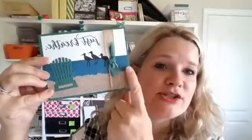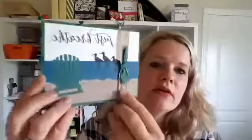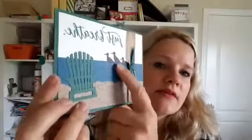This one was really cool. This is Natalie O'Donnell. She's used sandpaper here for the beach sand, which I thought was brilliant. This is the Colorful Seasons bundle. The Just Breathe and the chair are from that bundle, and then the birds are from that High Tide. And then this is paper, and I don't know if you can see the little waves stamp, the little ripples. That's also from that High Tide stamp set. I actually don't own that stamp set. But super cute card.